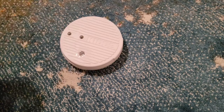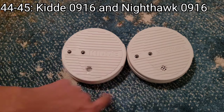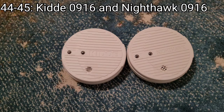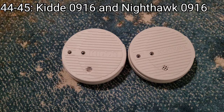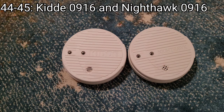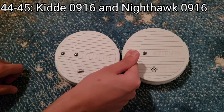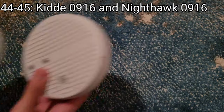The next one we got is not one, but two of these Kidde 0916s, except this one's Nighthawk branded and this one is Diamond Grill, while this one has Kidde and Normal Grill. And the difference between the 0915 and 0916 Kidde models is they have a built-in hush button. And I know how much you guys want to see the Diamond Grill one test rather than this one, but the unfortunate thing is this one does not do code 1 pulse, so these two test the exact same way. There you go. Yep, they're the Kidde 0916s.